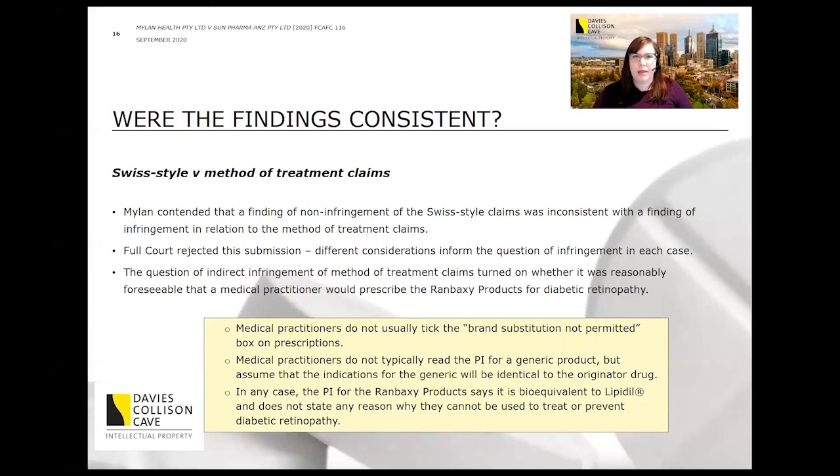Mylan also contended that the primary judge's finding of non-infringement of the Swiss-style claim was inconsistent with the finding of indirect infringement in relation to the method of treatment claims. However, the full court rejected this submission on the basis that different considerations inform the question of infringement in each case. The question of indirect infringement of the method of treatment claims turned on whether it was reasonably foreseeable that a medical practitioner would prescribe the Ranbaxy products for diabetic retinopathy.